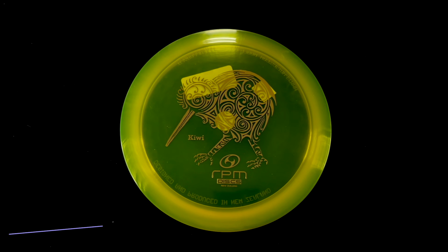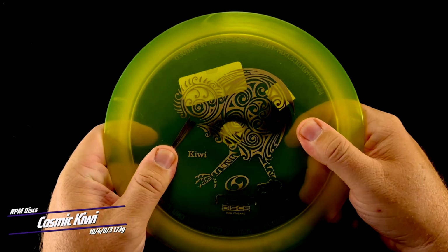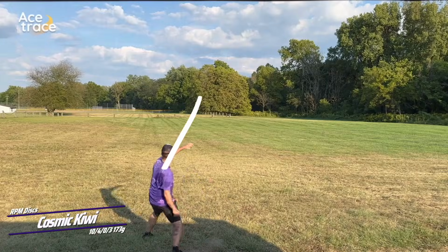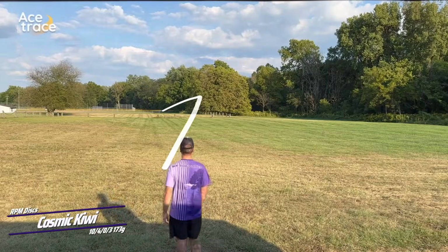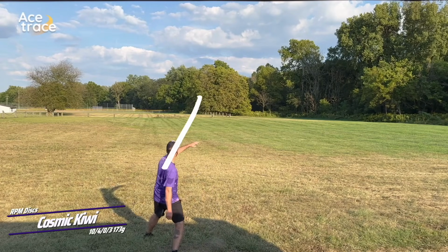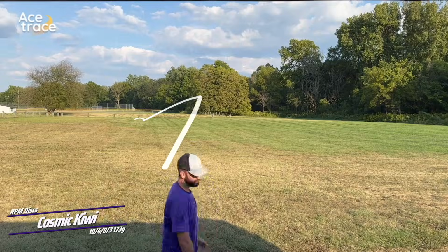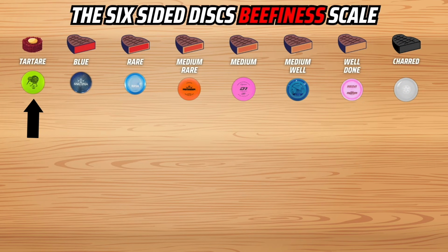All that is to say that if it's that windy, you need some beefy discs. And the Kiwi is outrageous. Here it is going left, immediately, and only about 240 feet. The Kiwi is beef tartare if I've ever seen it.